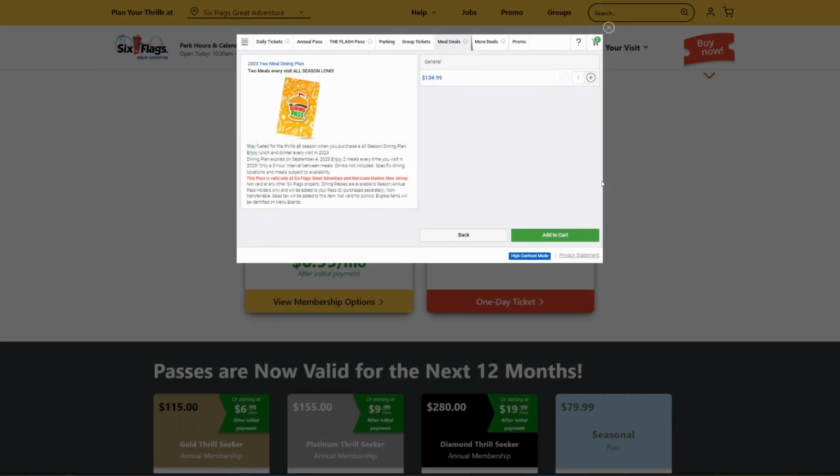So after a little more digging on the website here, I was able to find more information about the 2023 2-meal dining pass, or dining plan, as it's labeled here. That's what they're calling it. So it says, stay fueled for the thrills all season when you purchase an all-season dining plan. Enjoy lunch and a dinner every visit in 2023. Dining plan expires on September 4th, 2023.